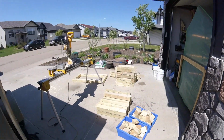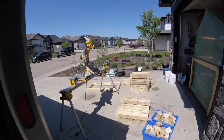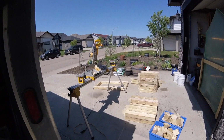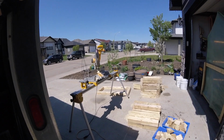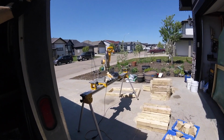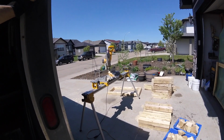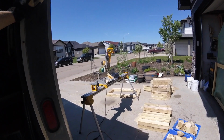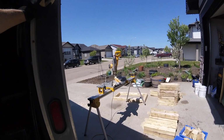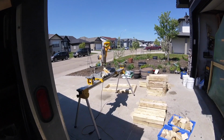Pardon me. We'll get these all cut up and start pre-drilling some holes and get this screwed together. Again, this is going to be quick and dirty. This is designed to be done in an afternoon. I started later in the afternoon yesterday, and it got to be like 9 o'clock, and I'm like, oh my goodness, I've got neighbors with little kids, 2-3 years old, that are trying to sleep. So we threw the saw away, but whatever.